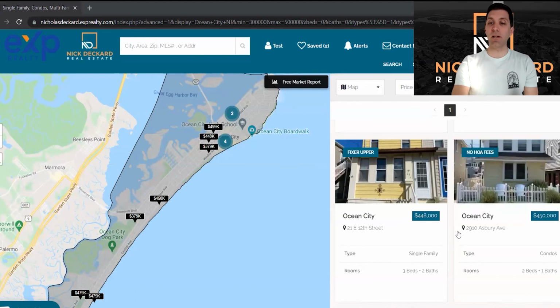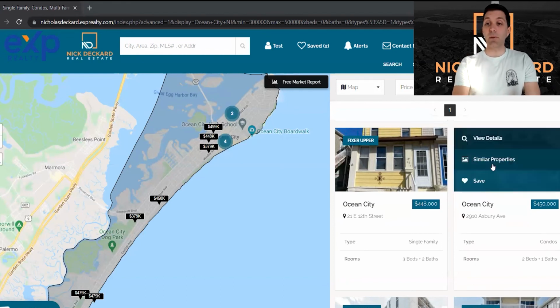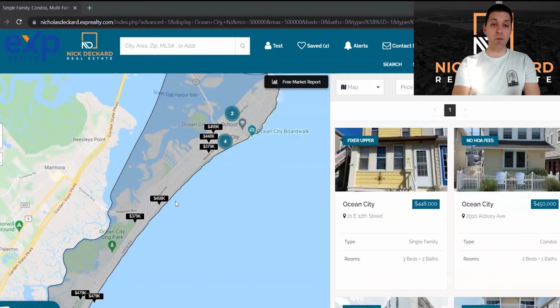Now, this one over here is another unique one at 2910 Asbury. This is a small building on a small lot. It is a duplex technically, but there are only 2 beds and 1 bath per floor. So this one is in an excellent location. If you're familiar with the area, right over here, you are a block-ish from the beach. It has some recent upgrades as well. It's a nice little unit.